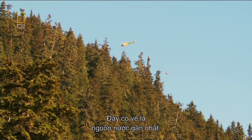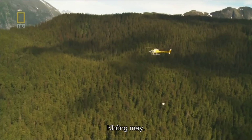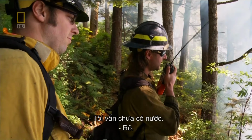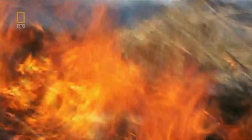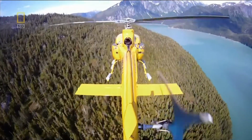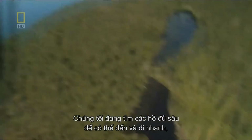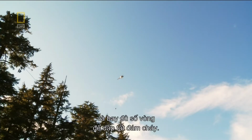Yeah, looks like the closest source could be back here. No luck. And I do not have any water here yet. Copy that. We're looking for ponds that are deep enough so we can get in and out of there quickly and make enough turns to really make an effect on this fire.